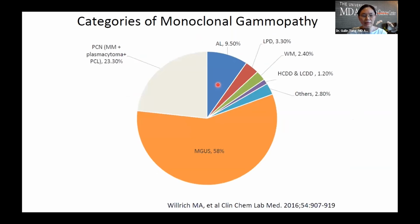So this is the case distribution of the monoclonal gammopathies. Based on this, the MGUS is the most common one, accounting for 58% of the cases. And others like the plasma cell myeloma, plasmacytoma, or plasma cell leukemia account for maybe a quarter of the cases.